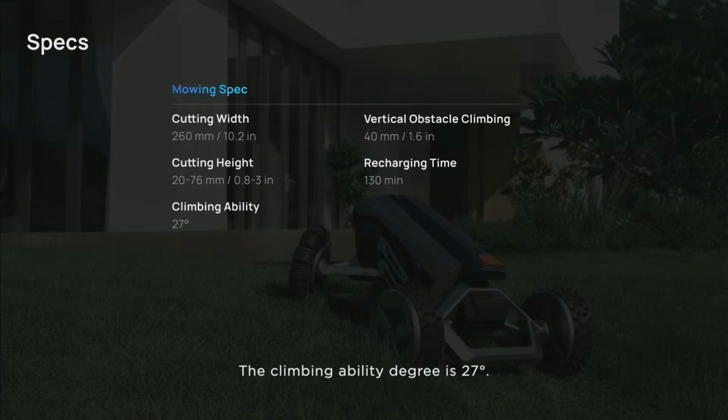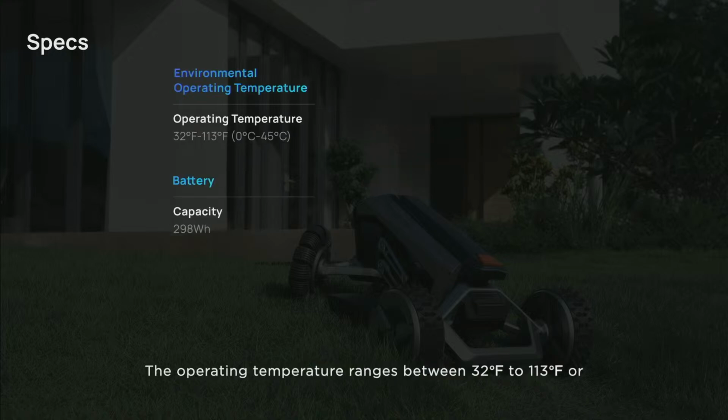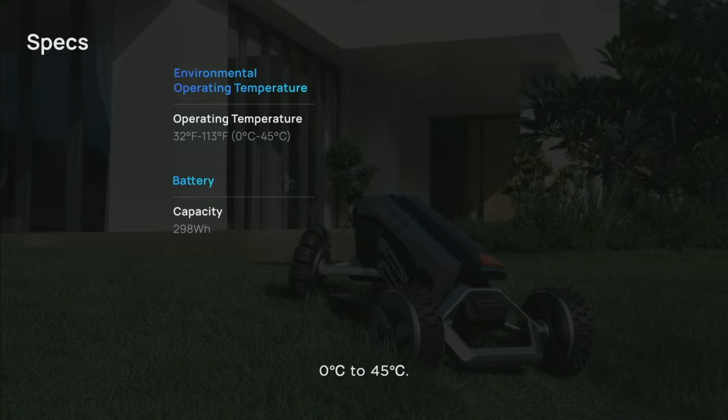The climbing ability is 27 degrees. The vertical obstacle climbing is 40 millimeters or 1.6 inches. The recharging time is 130 minutes. The operating temperature ranges between 32 degrees to 113 degrees Fahrenheit or 0 degrees to 45 degrees Celsius. The battery capacity is 298 watt-hours.